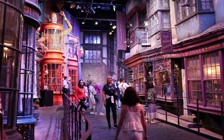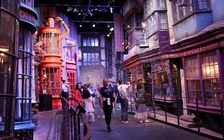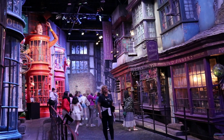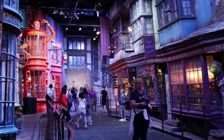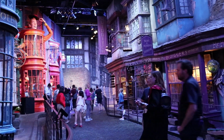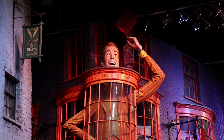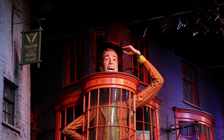This is Diagon Alley. And I guess the wizard shop here. Oh yeah, because there's the owls, and then, speaking of shop, I'll bet there's a wand shop somewhere. And a good day to you, sir. Thank you for the kind, warm welcome.